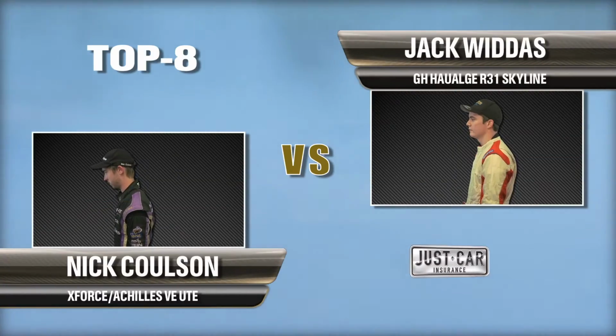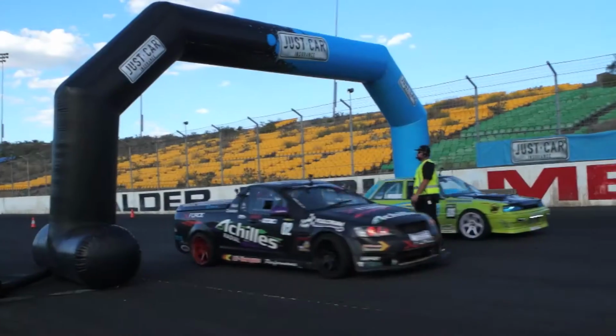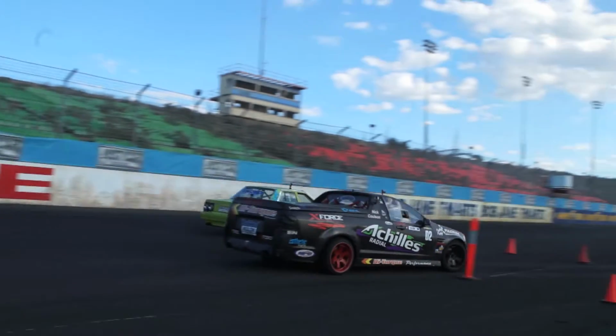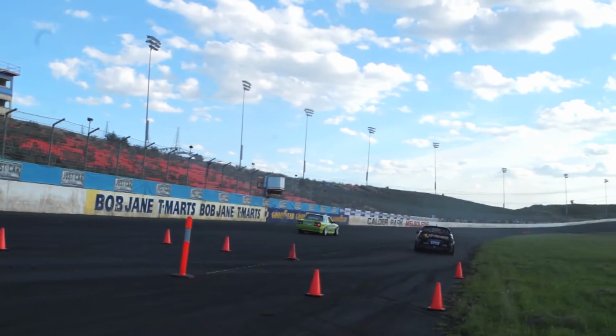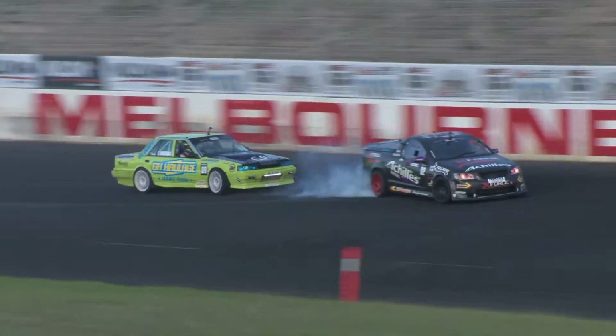Our 2 youngest competitors going head-to-head now. Nick Coulson up against Jack Widdis. Queensland versus South Australia. Nick Coulson in that X-Force Performance Exhaust Achilles Radial Ute. Harrop Supercharged V8 under the hood. And the GH Haulage Machine RB25 powered.